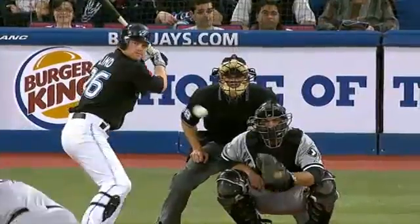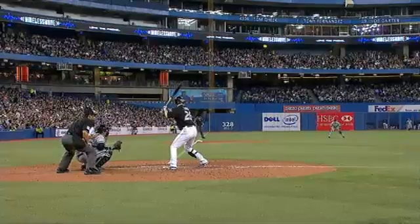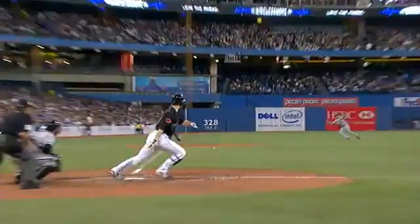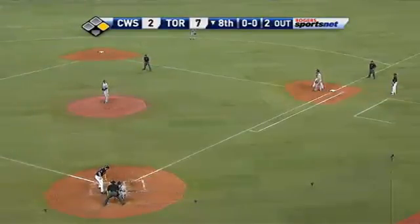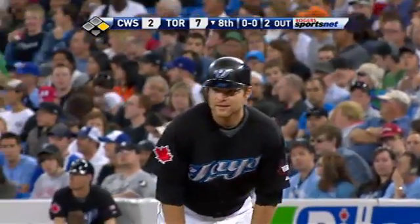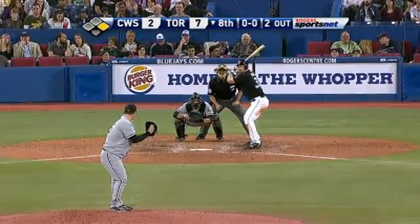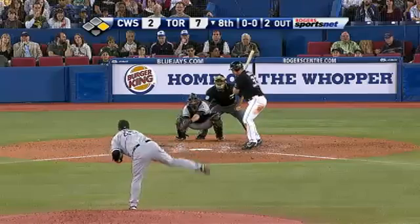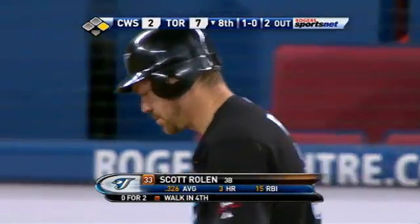Well, Jenks breaks his bat, sinker away right off the end, but placed well. When you're going good, you're going good. Hits it right down the line. This is a tough play for Josh Fields. Ball one on Roland. Here's a last chance for Scott to extend his hit streak to 7.